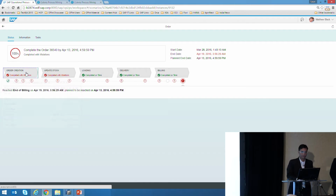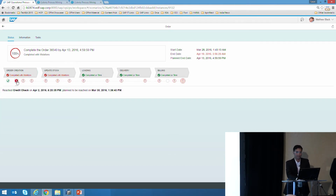So this is definitely a problem that he needs to look at. He's quite puzzled and wondering where exactly the problems are. Is it that credit checks take longer? Is it that removing of delivery blocks takes as much time? So he's not really clear on the exact problem space. He understands he has a problem with order creations, but he's not really sure of what's really happening around.